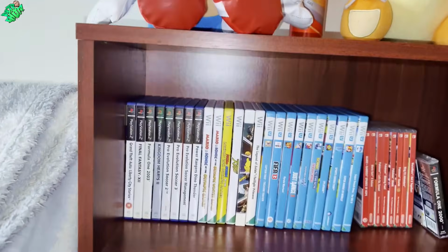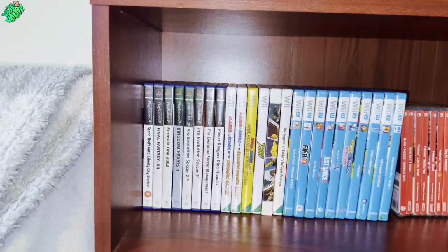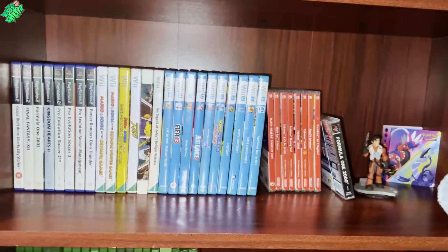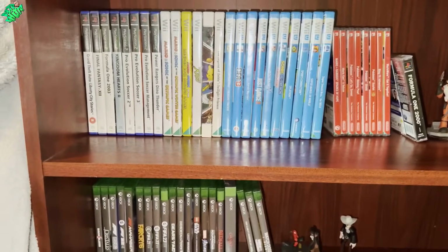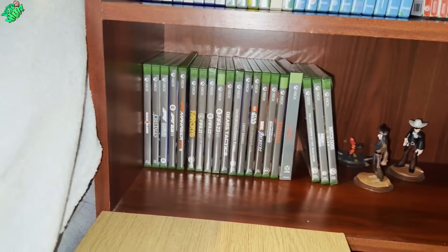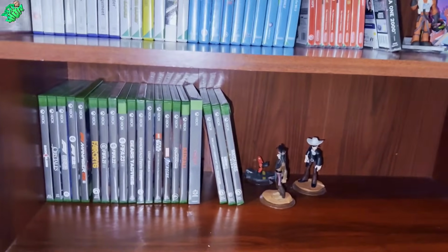And here's my very small, very selected non-Microsoft games. So we've got PS2, Wii U, Switch and PS1. All games are here on what I want to play. So they're not filler for me, they're all killer. We've got my Series X collection, all the Xbox ones, and there's some more Disney Infinity figures.